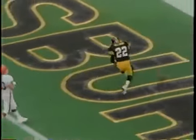3rd and 2 at the Cleveland 26. The give is to the fullback, and that's John L. He's got first down to more. 20, 15, 10. There goes John L. Williams breaking out of the pile and going for the Steeler touchdown.